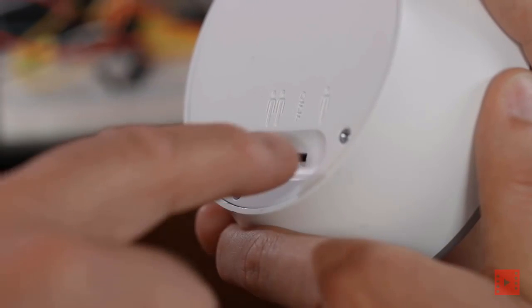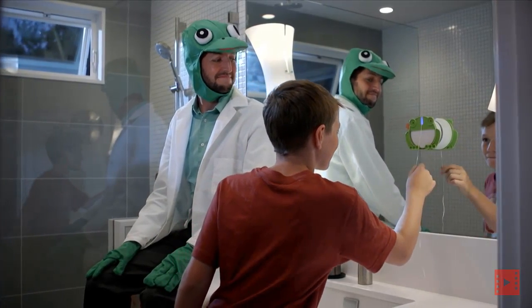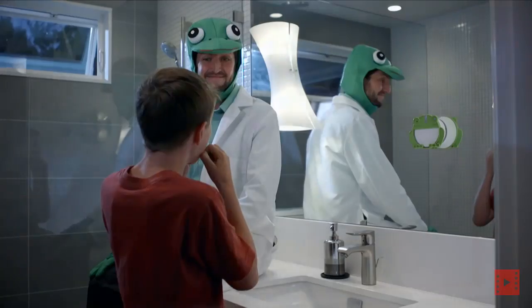The device comes with an entire year's worth of floss, has a dual user mode, and includes colorful animal snap-ons to make flossing fun for kids as well.